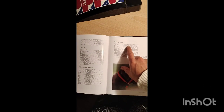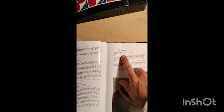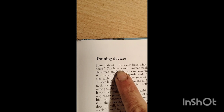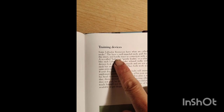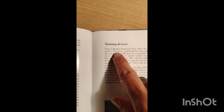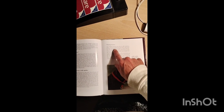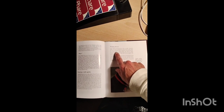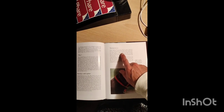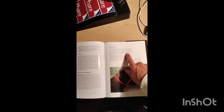Training devices. Some Labrador Retrievers have what are called insensitive necks. They have a well-muscled neck, pull the owners down the street and hardly react to correction with a choke chain. A so-called Halti or gentle leader is a solution that enables such Labradors to take relaxed walks with you.